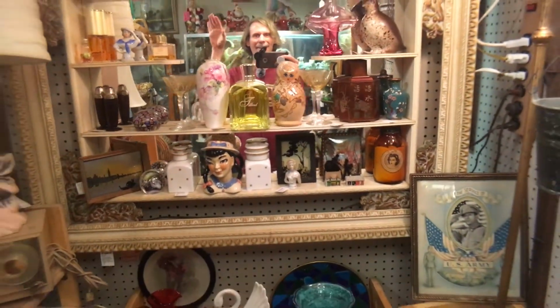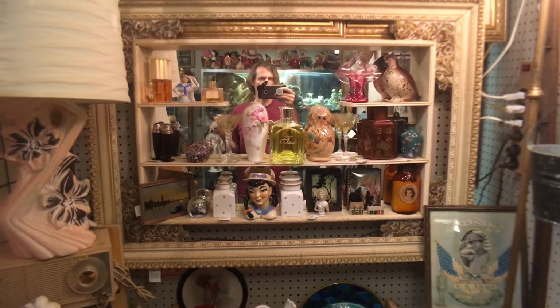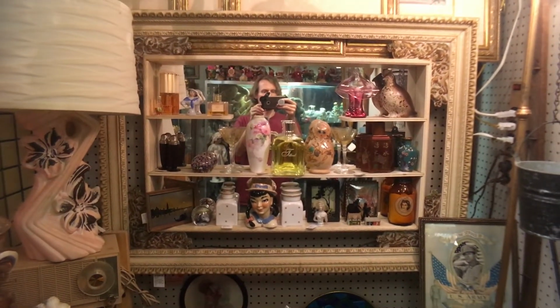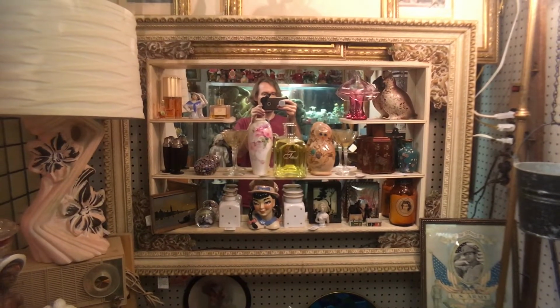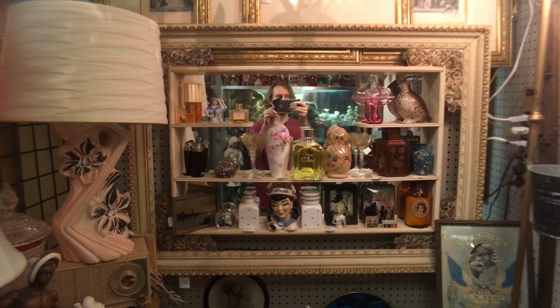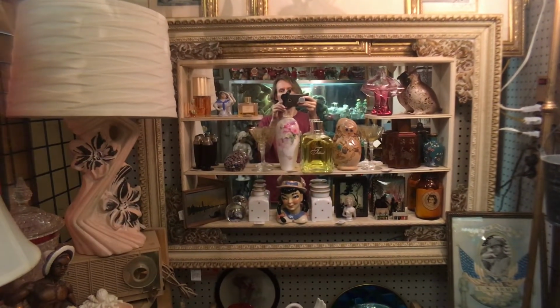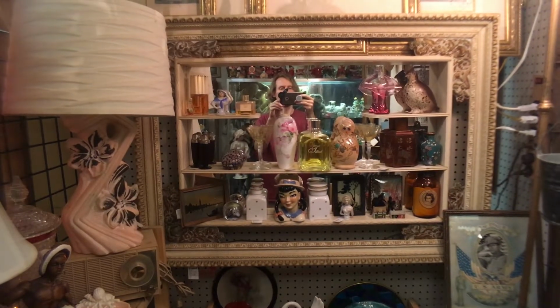Hello there. I took my mask off because I look to make sure that no one's in the store. And when someone comes in, well, we'll just put it right back on, but it's easier to speak without it. I love these hanging wall mirrors because they're so great for display. You can see I deal a little bit in perfume and paperweights and elegant glass and all sorts of things.